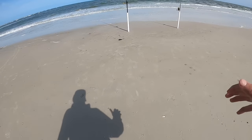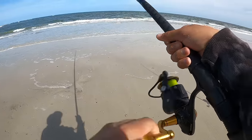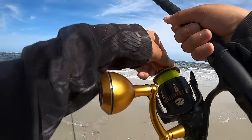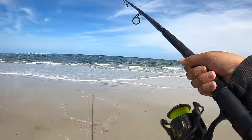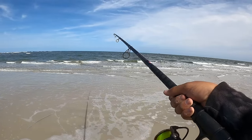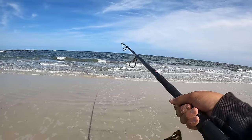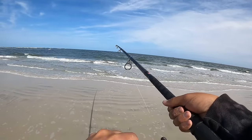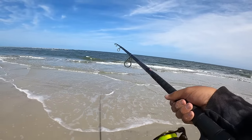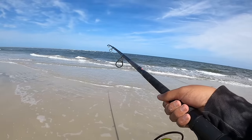Oh, yeah. Oh, we got a fish on. Do we? Yeah, we got a fish. I think. What do we have here? Oh yeah, we got something. Sometimes it's a little bit harder on this big rod to feel it when you reel it in. Like, do I actually have something on there? Let's do swimming to the left. What is this?